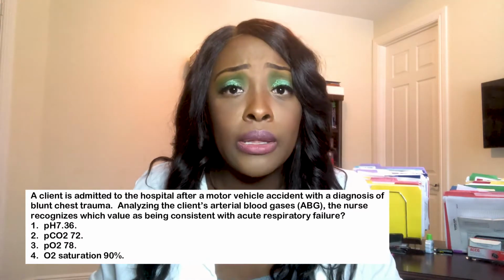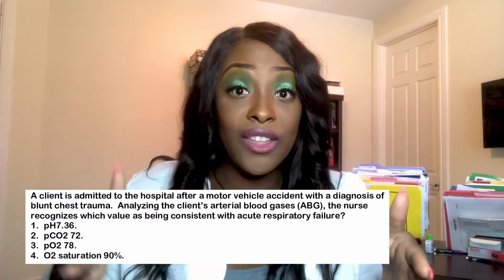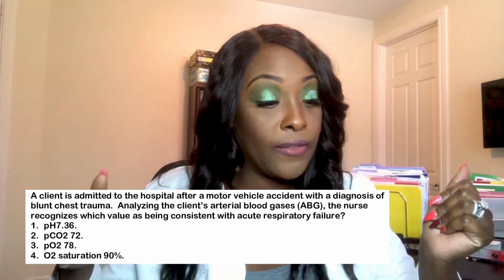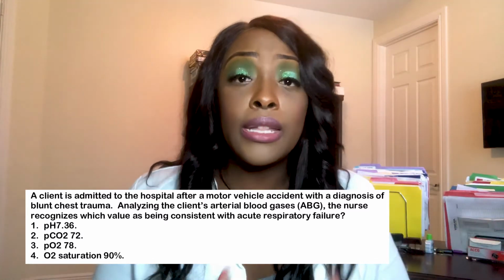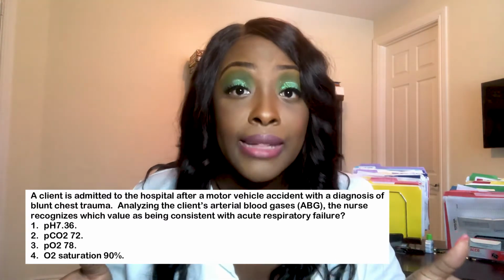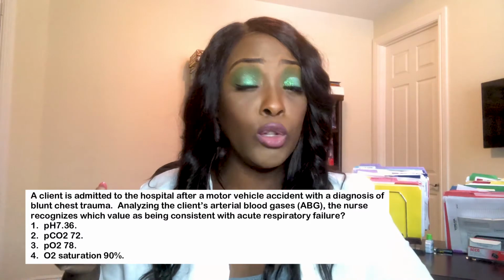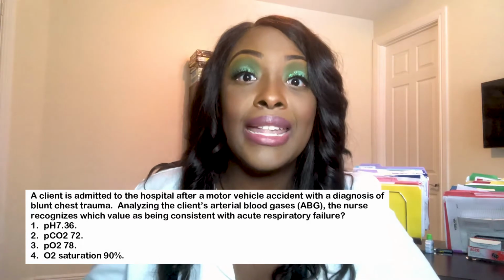So how do we know if a patient's acidic? Well, we know our pH level is 7.35 to 7.45. Anything higher than 7.45 is alkalinic or basic. Anything lower than 7.35 is acidic. What about CO2? CO2 levels is 35 to 45. And remember, I told you CO2 is what? Acidic. So the more CO2 you have, the more acidic you are. If I told you CO2 is 35 to 45, this patient's CO2 is 72. That means they have a lot of acid. So that's what lets us know the patient's in an acidic state.